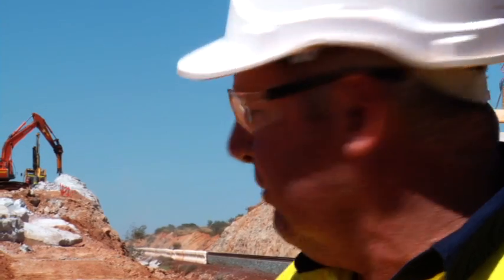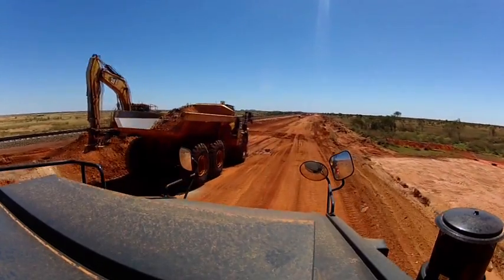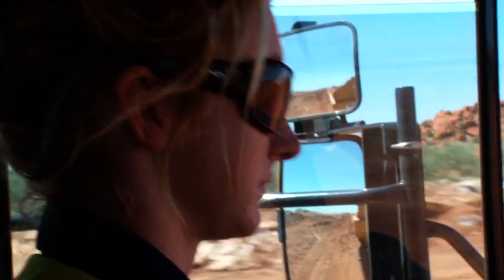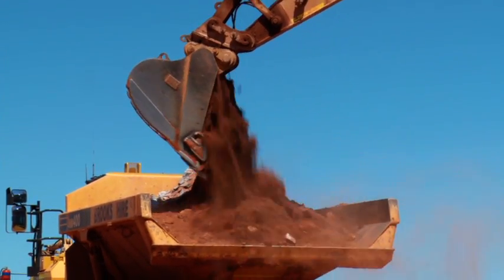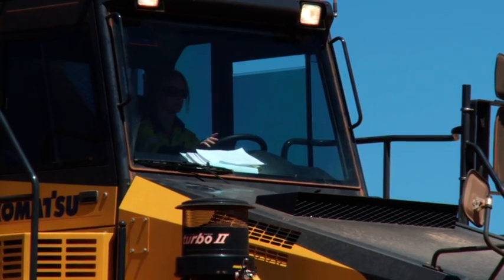This is a bit of a challenge getting through this hard rock. They're always good, have a few challenges like that, make it interesting for yourself. We're doing the formation for them to put the rail on. At the moment we're digging out rock and stuff, moving dirt out of our way from where we don't need it and putting it in the place where we do need it. I like it. We're building things you can actually look back on the work that you've done and see what you've contributed to.